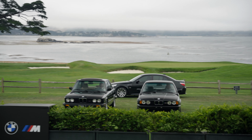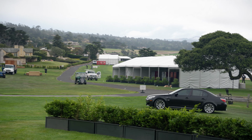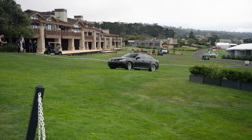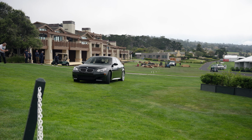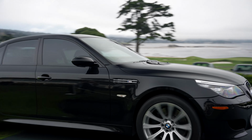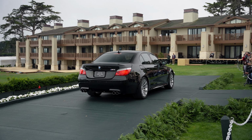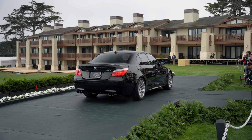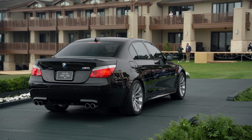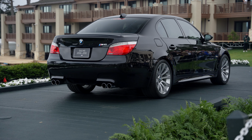The fourth generation M5 was a technological moonshot. The motorsport DNA was, of course, still present. This time, in the form of a 500 horsepower, 5-liter V10 engine, the first with lessons learned from BMW's time in Formula 1, connected to a sequential manual gearbox with a stratospheric 8,250 RPM redline. The E60 M5 positively shrieked to 60 miles an hour in only 4.5 seconds. And once again, there was a touring version, but not here in the US.